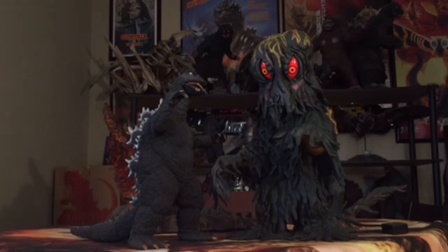Of course, this is the '68 Godzilla, but it's still the same suit from '71. It's modified in certain areas, but still the effect is there. I know some people are OCD or whatever, and hopefully they will make a 30 centimeter Godzilla 1971, but until that happens, the '68 will do just fine. Alright, so that's pretty much it for the size comparison. I'm going to breeze through the size comparisons.